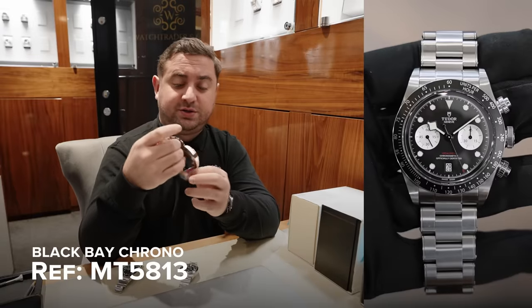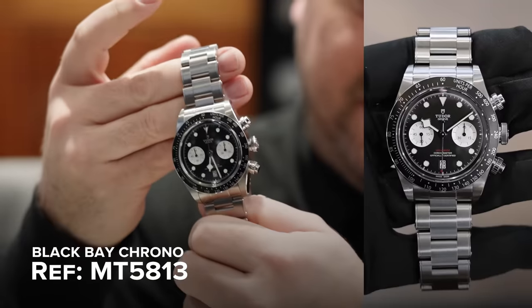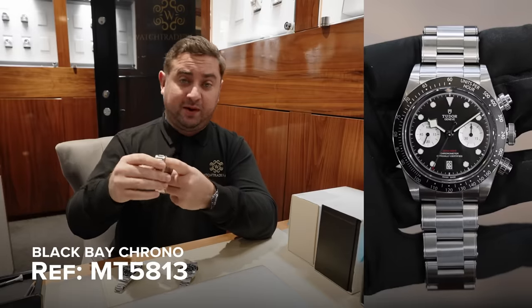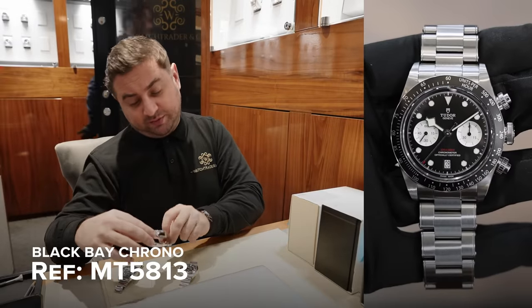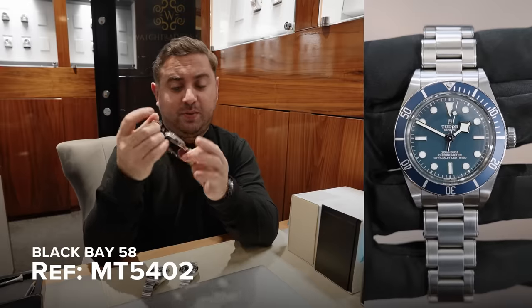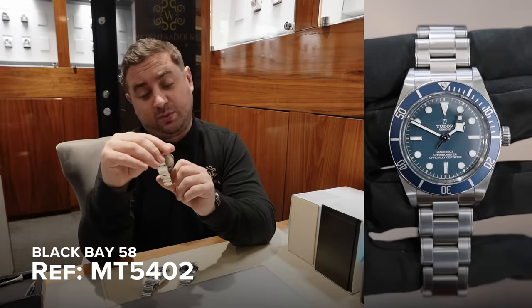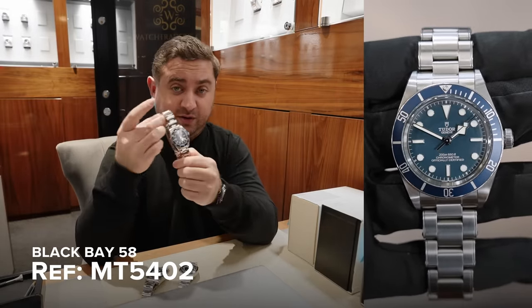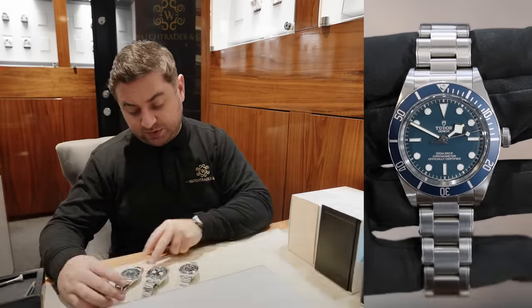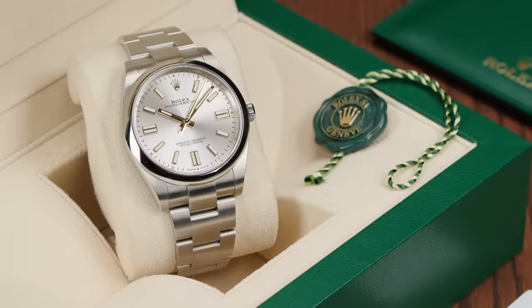The second watch is Tudor Black Bay Chrono. They make this watch in black and white. We sell it for probably around £500 less than the list price again. They're very popular, one of probably the most sought after Tudor models. Third watch, Tudor Black Bay 58, blue bezel and the blue dial. Nice combination, and again, a watch that we sell for significantly under the list price. So we have quite a good selection of Tudors at the moment, all in new condition, all considerably less than the list price.